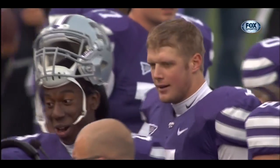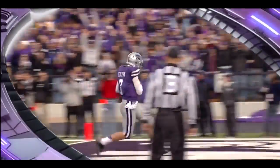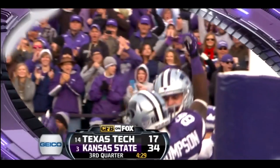And Klein, they keep saying we're going to make him beat us with his arm. He helps do that. Look at this throw to Lockett. And then after that, he's able to run and do what he does best. Colin Klein does it all. Kansas State is rolling.